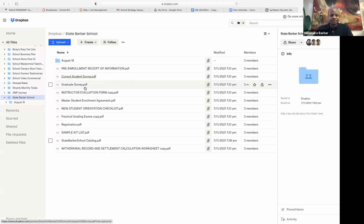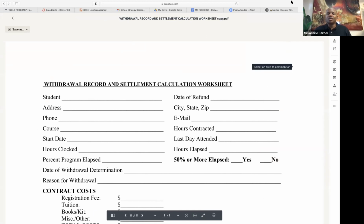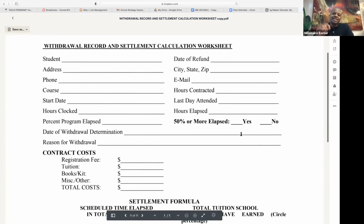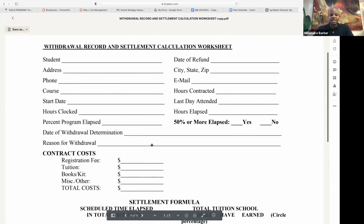What else are you going to need? You're also going to need, this is very important right here. This is a whole class within itself. This gets a lot of people. We have a whole video training on this. Even in our gold program, when they're going through NACCAS, we work with them on these. Withdrawal and record settlement calculation worksheet. They get a lot of schools on this. I'm not going to go over all this because in the program, I break down a whole full training. If you look at this, hours clocked, percent program elapsed, hours elapsed.